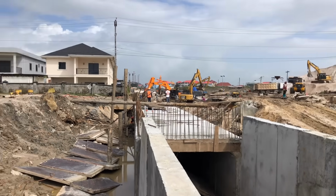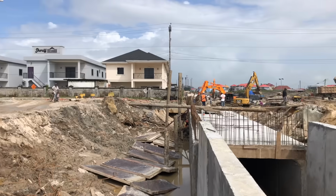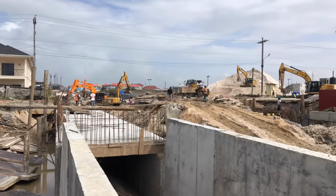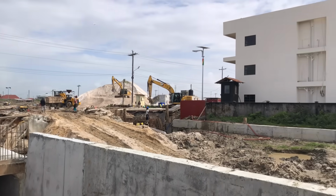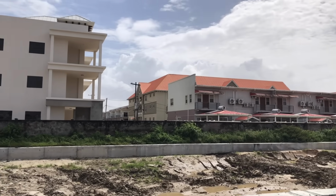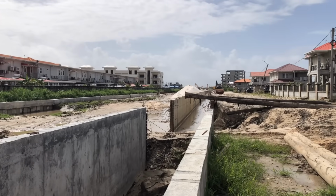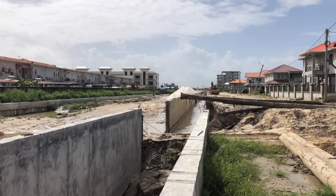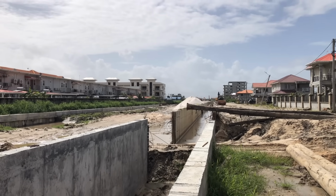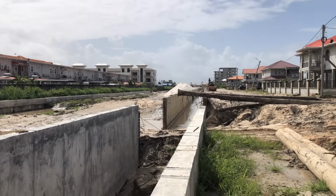Now, I don't know what they're going to do at this junction, this intersection. I don't know if they're going to build an overpass for traffic on this crossroad, right? There's a road here that runs beside the Windsor Estates. That's the Windsor Estates in front of me there. But this is what the access road to the bridge looks like at this point. This is June, 14th of June, 2025. This is what the access road looks like.